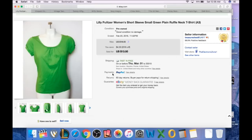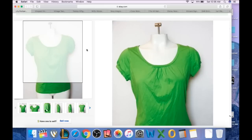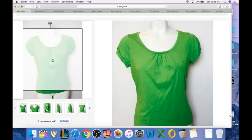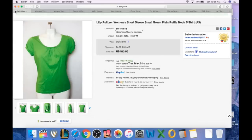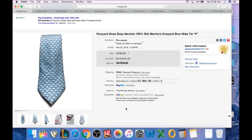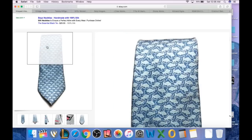Lilly Pulitzer, always a consistent seller. Basic shirts fetching $13 to $15. We got $13.50. This was a $1.50 cost. So doing about 12 in profit, less shipping, 9 less the fees, about $6 to $7 profit on a $1 purchase. The Vineyard Vines little boy's tie. You guys probably saw this in a haul. This was about $1 in cost, sold for $18. I think we took a best offer of $15 or $16. So 14 in profit, less fees and shipping, right around $9. Not bad on the Vineyard Vines.